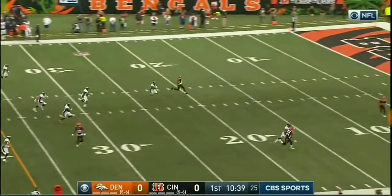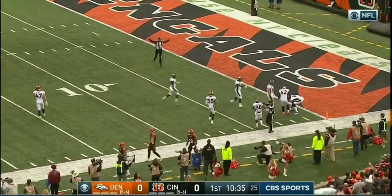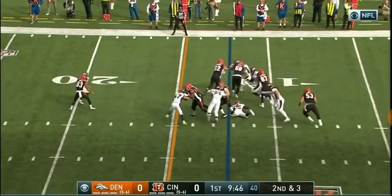Colby Wattman on the punt. 12 punts inside the opponent's 20 this season, 6 inside the 10. And this one will take a Denver bounce. It's only the 5th appearance of his career in what is officially his 3rd season in the NFL.